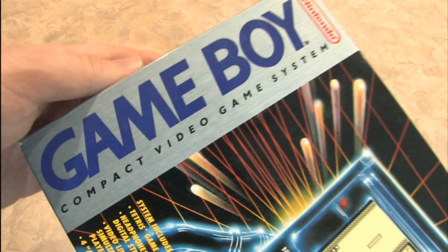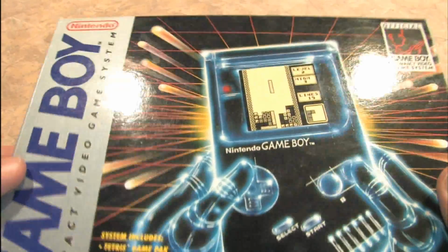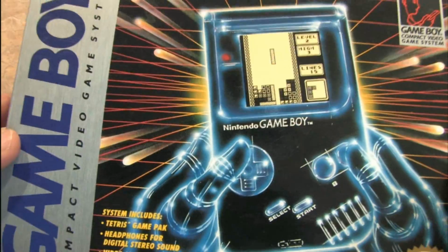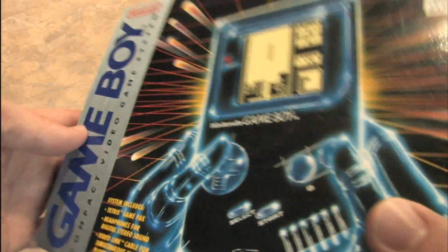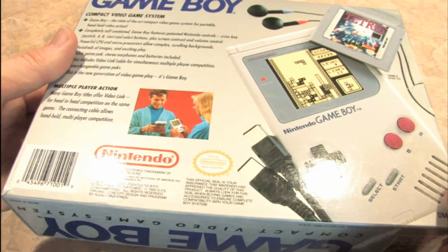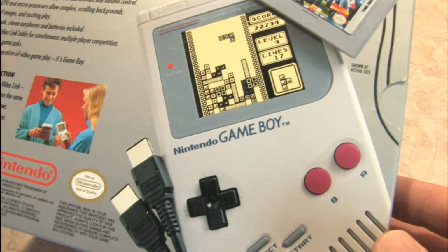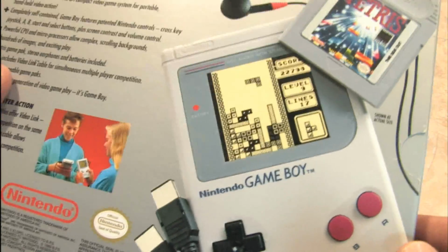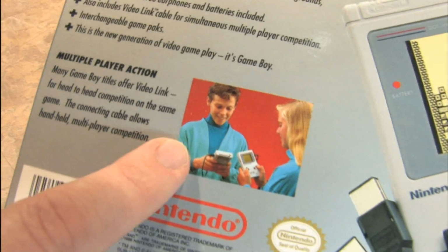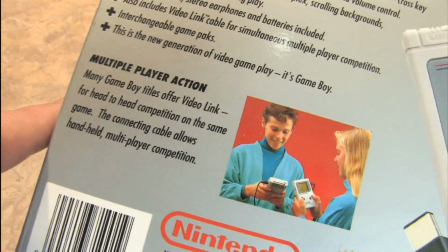It's the Nintendo Game Boy compact video game system, which was released in 1989 and defined portable handheld gaming on the go for an entire generation. This is one in its original packaging, in mint condition, the old school black and white Game Boy with games like Tetris. And look, it's playable by child doctors.